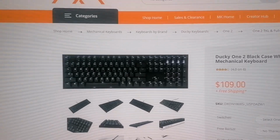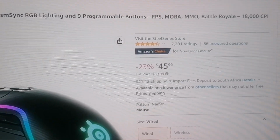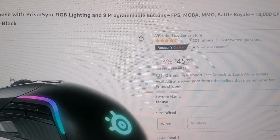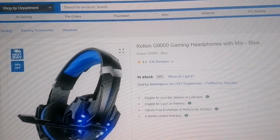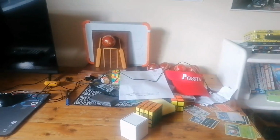And here's another cool looking keyboard and mouse, so I think we're gonna buy it. Now I'm on Amazon and I think this is a really cool looking mouse, and it's really cheap also. And here's a really cool headset, it's the Kogen G9000 gaming headphones. There wasn't any desk that I was really looking for, so I think we're gonna go with the one in my room. Yeah, it's a lot messy in my room, so we just have to clean all the things up on my table and get it to the gaming room.